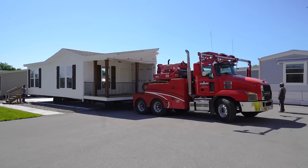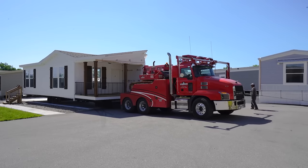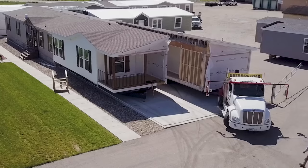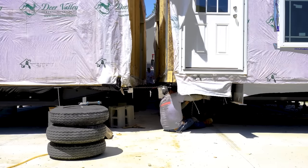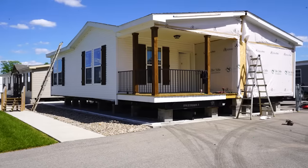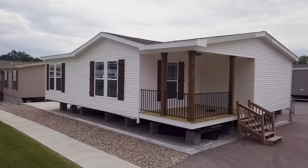So as the video shows, then we spotted the house where we were setting it, blocked and leveled it just like we would a normal double wide, then slid the other half over, flag bolted the floor and leveled the floor up, anchored, secured the roof, put the shingles on the roof, and installed the siding, and it's a finished product.